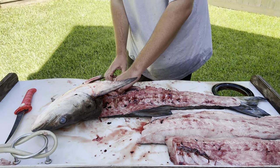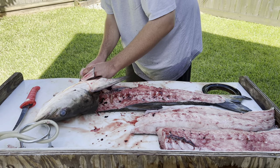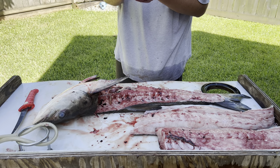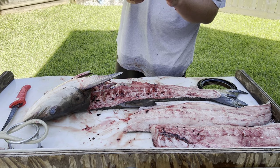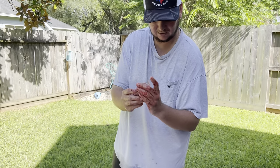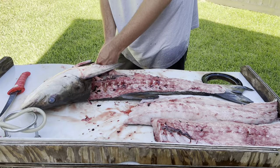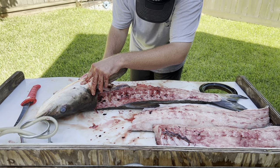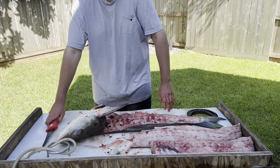Let's see what else is in here. There's definitely something else. What is that? Oh, a fish. That is a, I don't know what that is. A chunk of fish. Can't tell what it is. Maybe a shad or something. I don't know. Pretty hard. Not my croaker that it ate, but that's cool. So there you go. A crab and a big old chunk of fish right here. Pretty neat. Let's go ahead and take the skin off of these fillets.